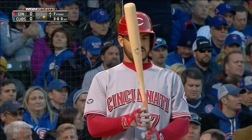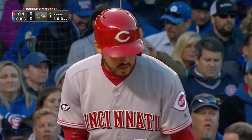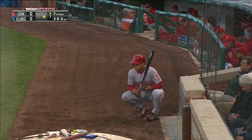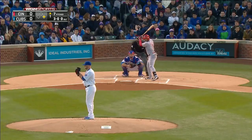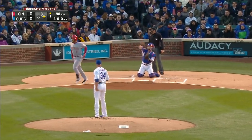But I was going to say Suarez, playing 6 games in Cincinnati where the weather was very cold and windy at times last week, had 4 home runs and 9 RBIs. He's off to a great start. The 3-0 pitch taken for a strike. 3-1.